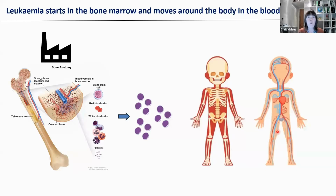And so this is really quite different from how we might think about solid cancers like breast cancer or bowel cancer, where the cancer starts in one organ, the bowel or the breast, and what it does first, it just makes a bigger and bigger lump in that organ, and then at later stages of the disease, it may leave that organ, circulate around in the blood and go to other places, and that's a process we call metastasis.